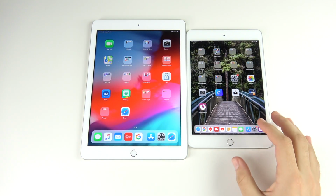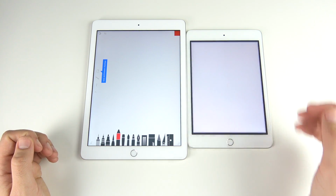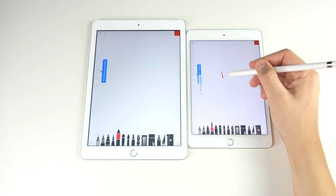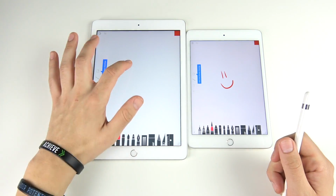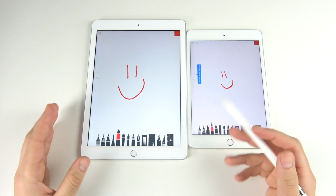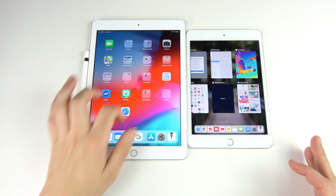So the iPad mini's display is cramped when using some of the applications. For example, when drawing here, it's gonna be a cramped experience drawing on the iPad mini over here, versus on the iPad 2018, it's going to be a lot larger of a drawing experience, and that's because you have much more display. Other than that, they both have gestures, which is nice here.